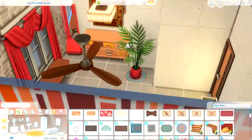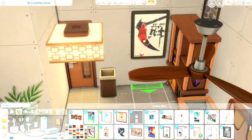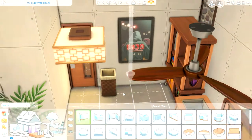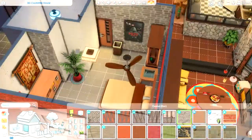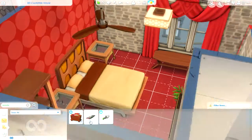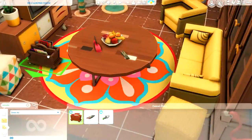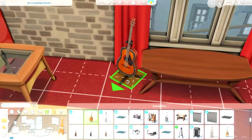So yeah, I had a lot of fun using a ton of different packs in this build, and it's actually available on the gallery if you want to download it. My Origin ID is MaddieJ1996. It's very difficult to upload apartments to the gallery, so I did have to delete a few walls and doors and stuff, but you can just add those back in if you do want to download it.